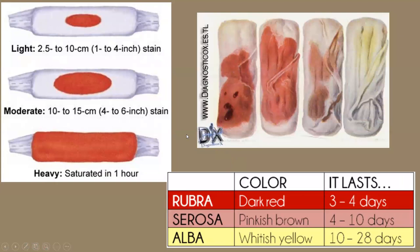Here are the different pads. And so of course, we're talking about a large pad. This is not a panty liner. This is if you're referring to it as light, moderate, and heavy. Heavy is when you're saturating that pad in less than an hour. And again, these are the large pads.